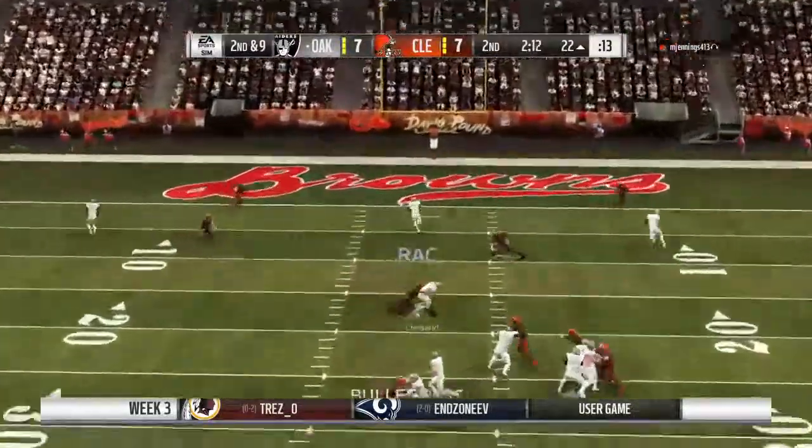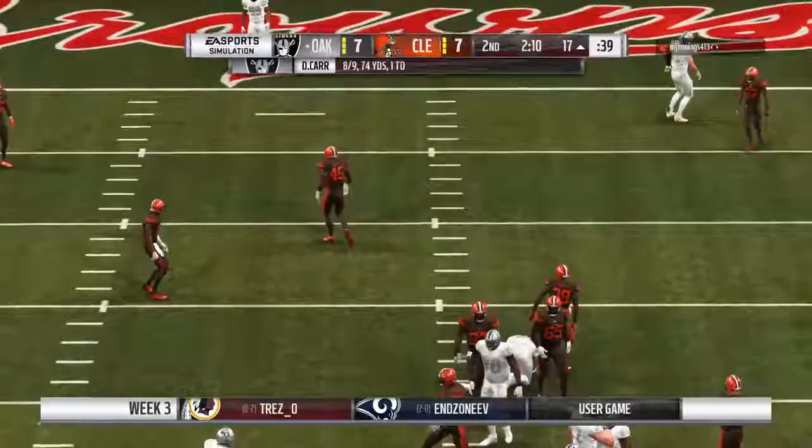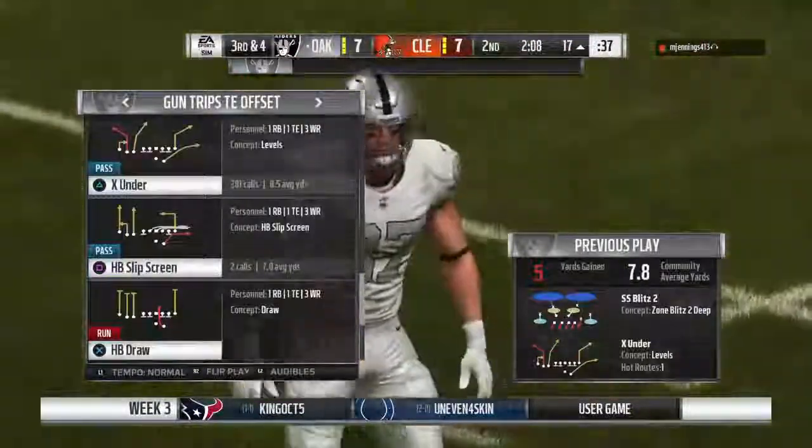Now Carr. And a quick throw here, that's complete. That catch good for 5. It's third down.